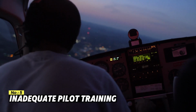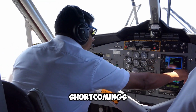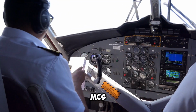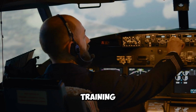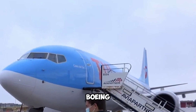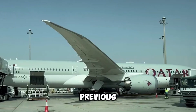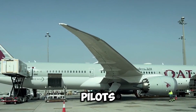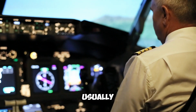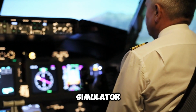Number 5. Inadequate pilot training. One of the most obvious shortcomings in Boeing's safety strategy since the implementation of MCAS has been the inadequate training provided to pilots on the 737 MAX. Boeing initially promoted the MAX as being sufficiently similar to previous 737 models for pilots to be able to migrate with little further training, usually simply a computer-based training module instead of extensive simulator sessions.